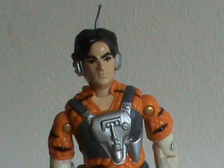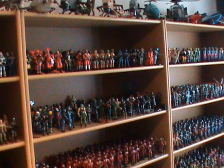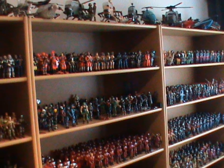If this guy wasn't so rare, most people wouldn't give him a second look. Me, however, I freaking love this guy. And for a very special reason. I owe a large part of my collection to him.